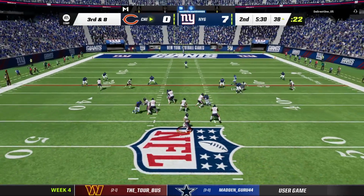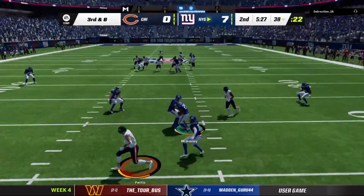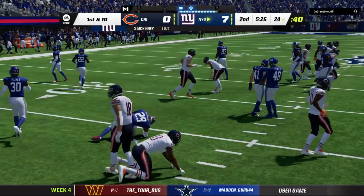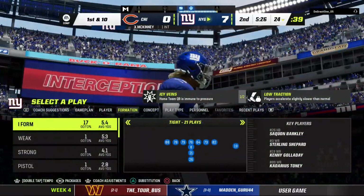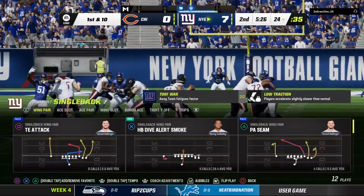One play action. Fields. Into a sea of defenders and intercepted. Picked up by Xavier McKinney. And the Giants are going to have it here as they'll start at their own 24-yard line.